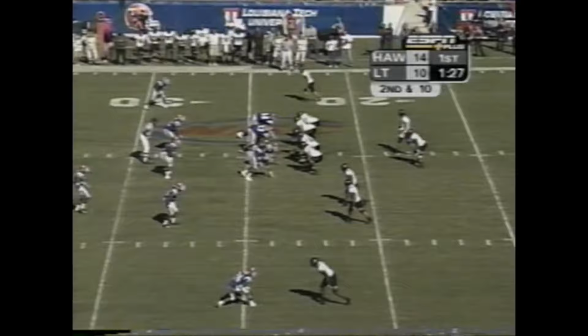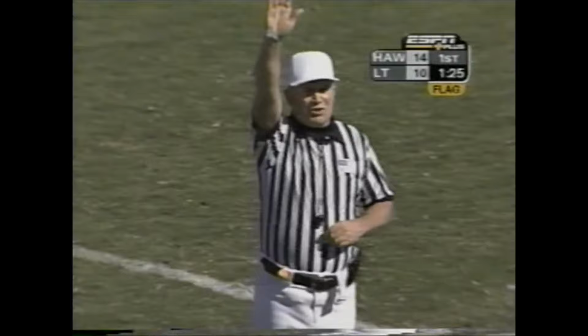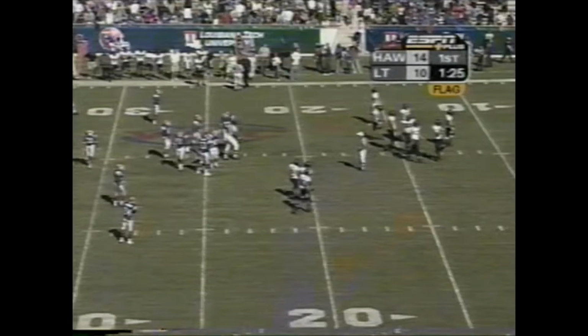Chang works out of his shotgun, and a flag is thrown. Play blown dead. Ryan Moats. The ball was snapped. False start, offense. 5-yard penalty. Still second down. Moats was going to carry the ball, but somebody on that offensive line got a little anxious.